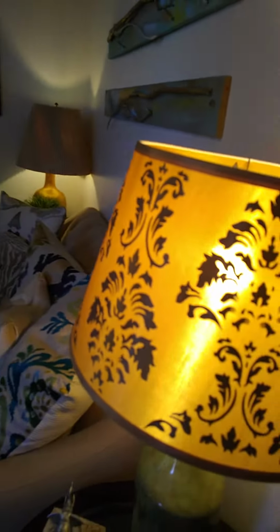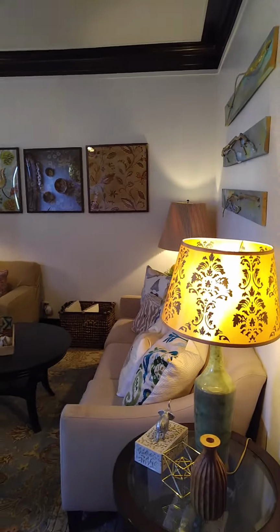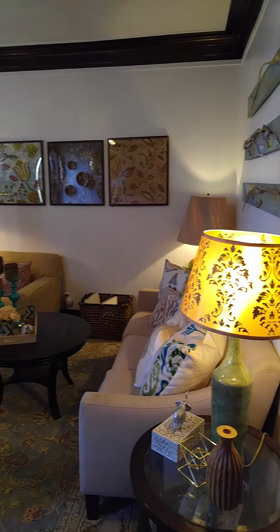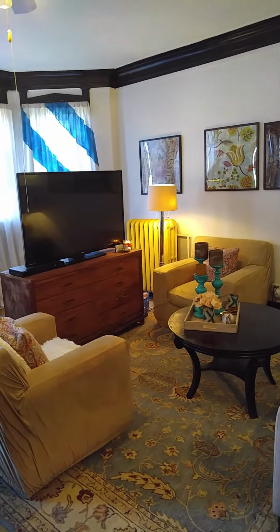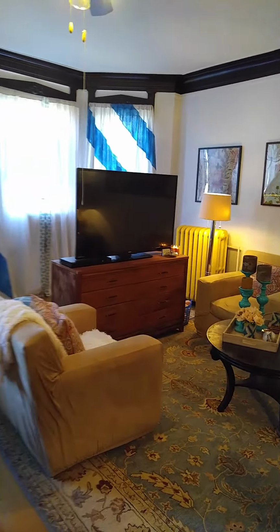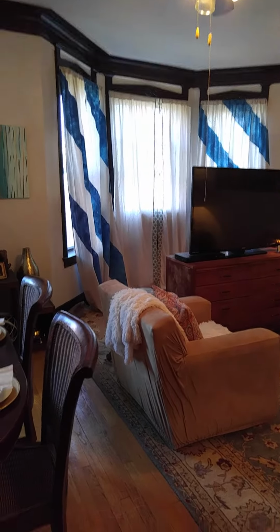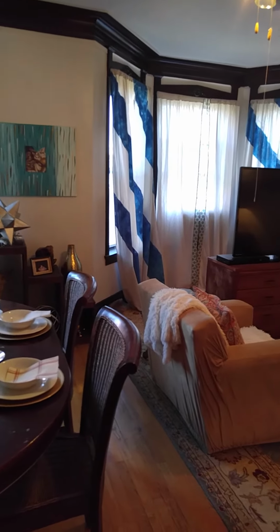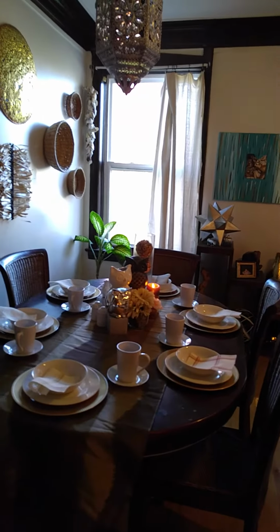So let me just give you an overview again, and you guys tell me what you think, if you like the space or not, if I need to change something. I'm not super glamorous or anything like that. I have kids running around. Ideally, I would love white and things like that, but hey, kids, they do stuff. Got to try to maintain.